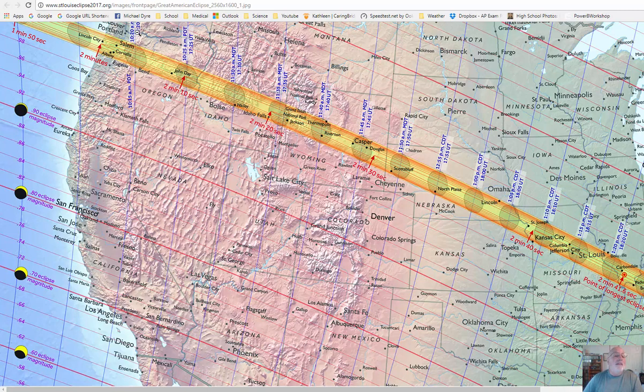10:17 local time, and then you also notice there's what's called the universal time or Zulu time. The local time will actually change. You can see that's an hour and 5 minutes because we jump from Pacific to Mountain time, but the universal time knocks off 5 minutes each time.